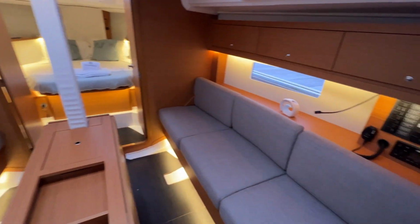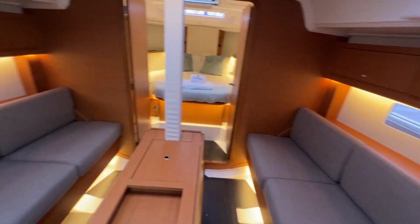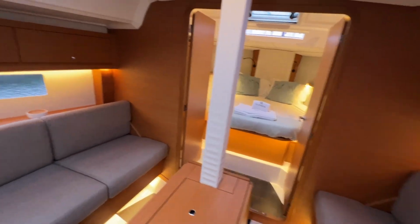So there we have it. That is our Dufour 37 2-cabin. She, as I say, the 2024 Southampton Boat Show boat, and she's now up for sale.